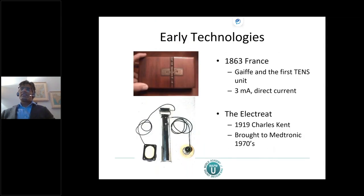Some of the early devices in TENS had a constant direct current, such as 3 milliamps. Devices became more clever where the current could be adjusted so the intensity could be made stronger if needed to overcome the skin resistance. And some of the other device parameters were able to modulate over time.